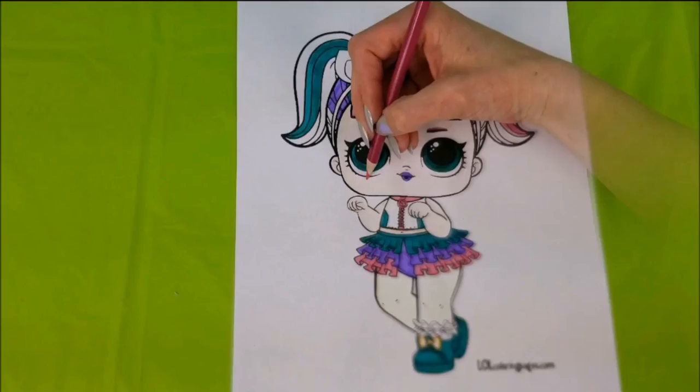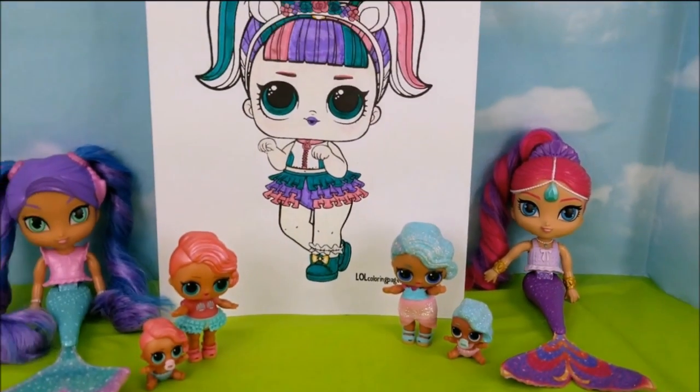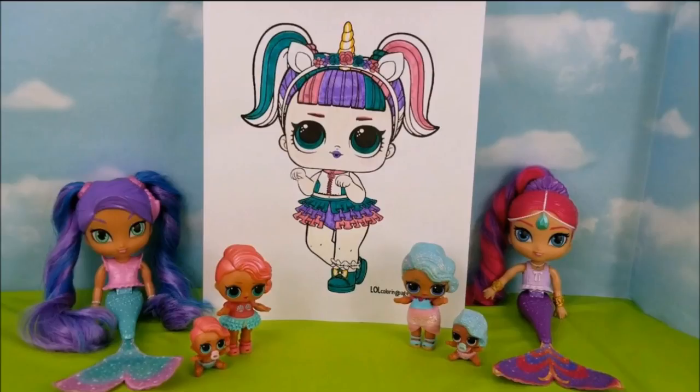Yay! We are all done with coloring the LOL doll Unicorn. Thank you so much for sticking around. I hope you had a great time.